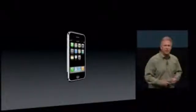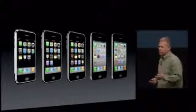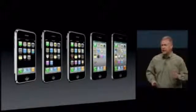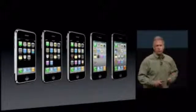We started with that first iPhone, and each and every year, we introduced new versions with new features, new innovations, each time setting a new bar for what is the gold standard in the phone marketplace. And we're going to do that again today. Today, we're going to introduce iPhone 5. And I'd like to show it to you right now. So let's take a look at the brand new iPhone 5.